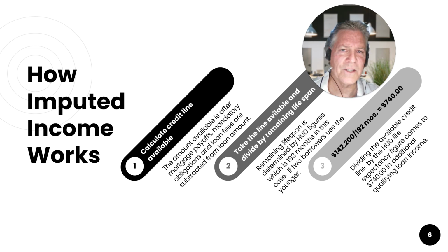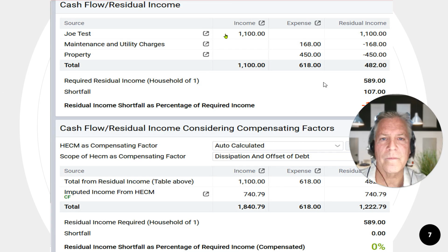Now, does that mean he has to take that $142,000, leave it in the credit line, and then pull from it? No. The bank just knows that with an abundance of equity in the home, they feel safe. But also, if push came to shove, if he needed additional income to live, $740 a month is going to last until he's 84 years old. It's just income qualifying funds to help him get the loan. It's not funds he's actually earning.